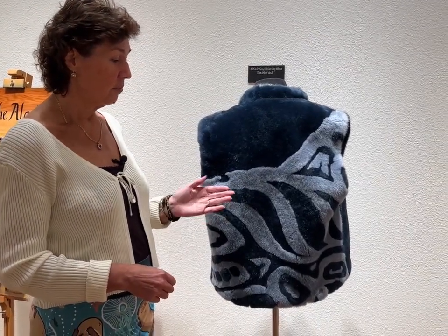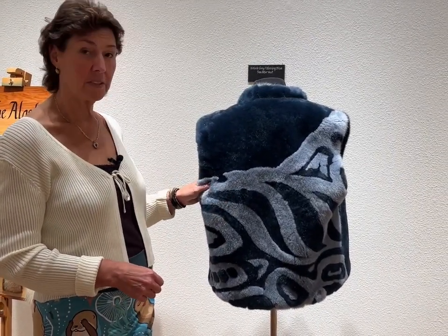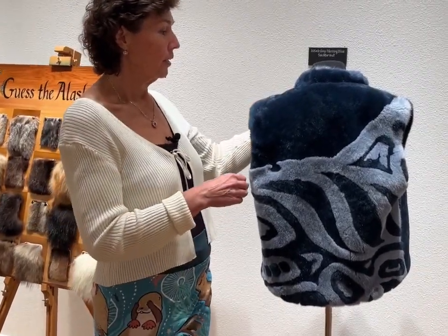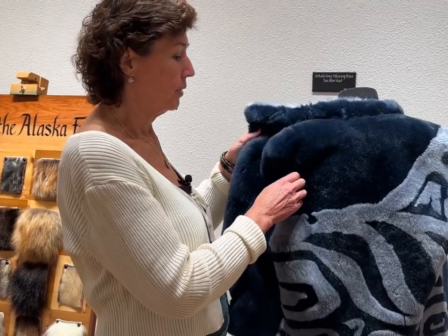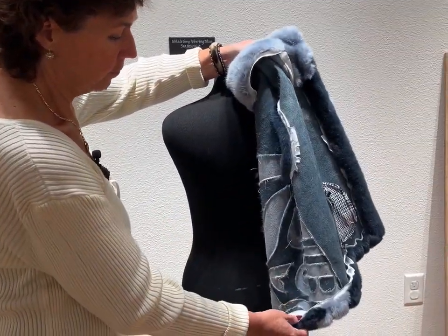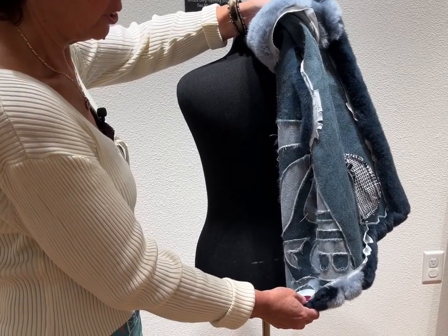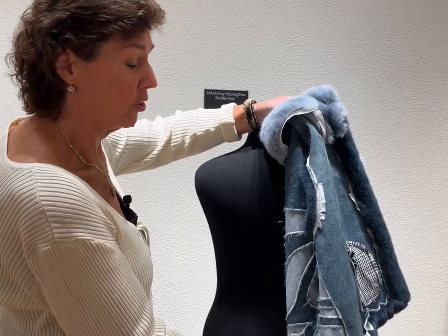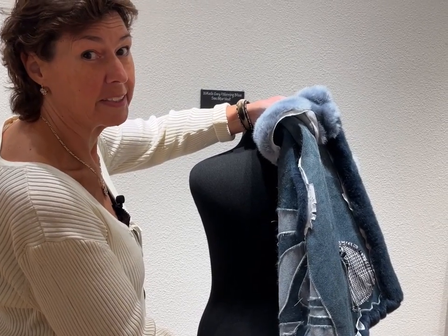So this is my whale vest, killer whale vest. It's called Tactile, and I actually left it a little on the raw side so people can see the work that goes into it. It will be finished, but in the meantime it was actually used for a presentation to show how many stitches go into the actual vest.